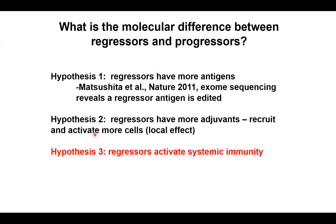Okay, so now I'm going to go into some unpublished data. We're going to talk about this idea that regressors can also activate a systemic response.